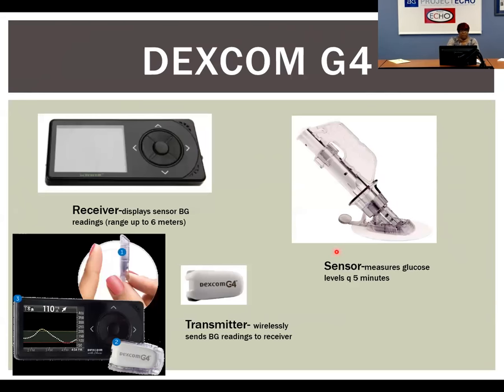So all of those in the practice, what I usually do with my patients is I put them all together in one container so that when they are using my device, it's in a big bulky container and it makes it kind of hard for people to escape with it. But you do need all 3 of these in order to set your patient up on the continuous glucose monitor.